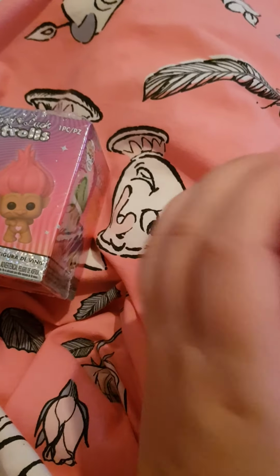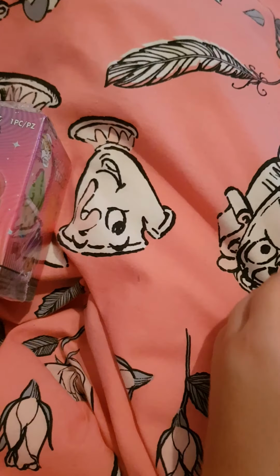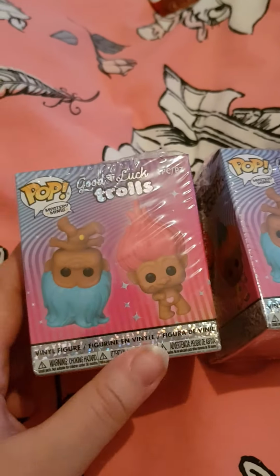Hello, today we've got fur. I've got good luck trolls. That's what they called that. Yep, two good luck trolls, and this may take me a while to open because I'm currently here without the scissors. So, this is what it looks like.